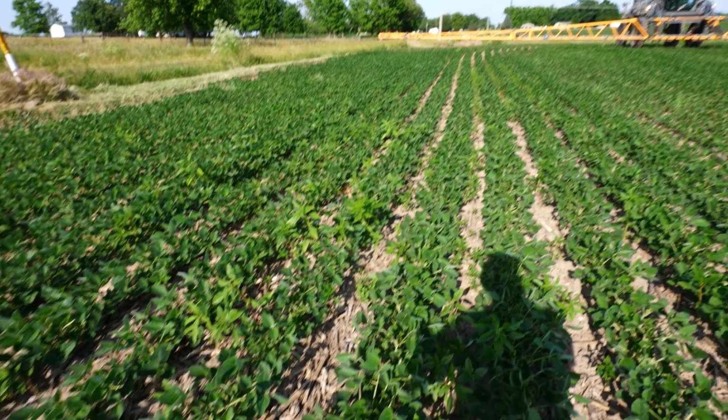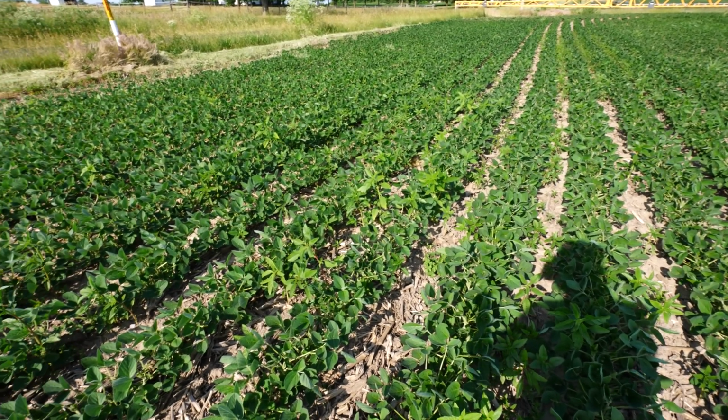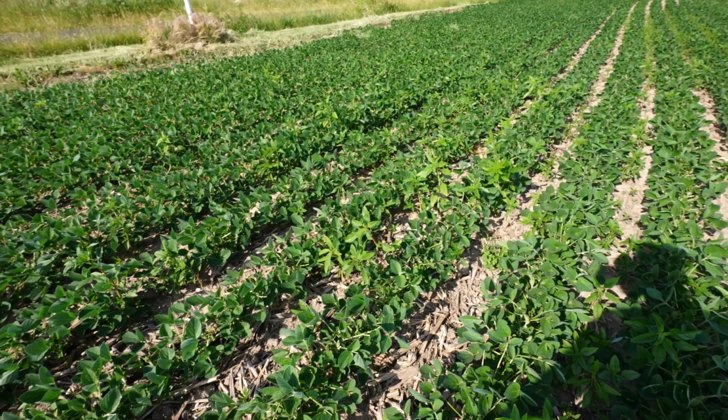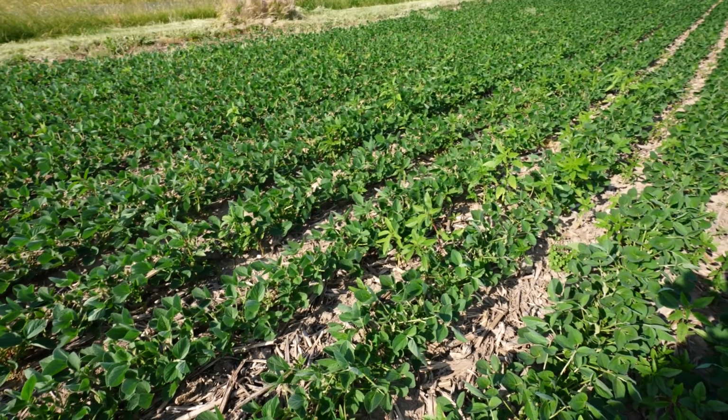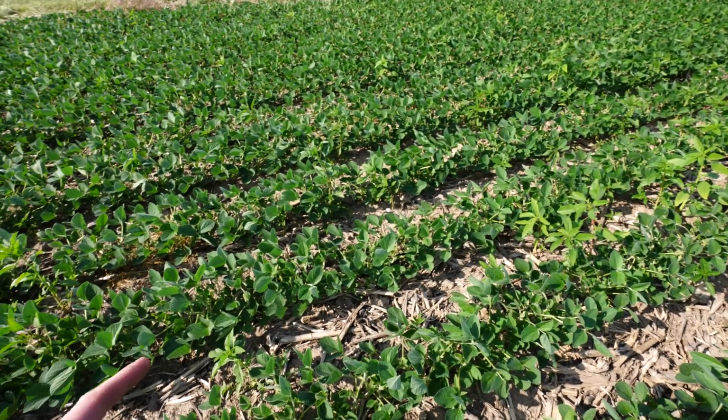You see this thick patch of water hemp right where I started that is not showing the signs of growth regulator herbicides? There's a reason for that. And no, it's not because this water hemp is already resistant to 2,4-D. Operator error right here, ladies and gentlemen. Yes, I had product in the tank, and yes, the boom was on.